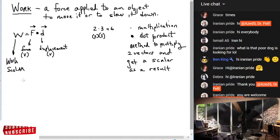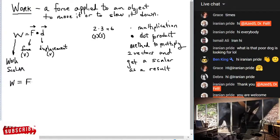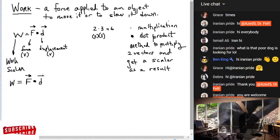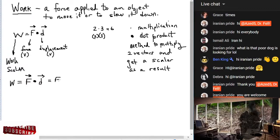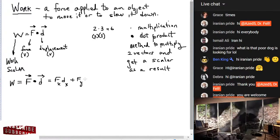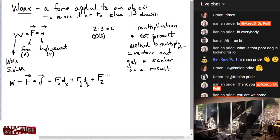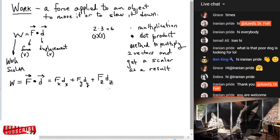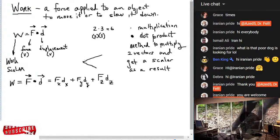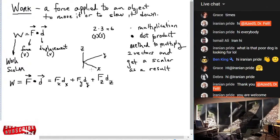So how do we do this dot product? Well, it's not that hard. There's two ways actually. F · D. You can do it like this: F sub x times D sub x plus F sub y times D sub y plus F sub z times D sub z. Now what are these x, y's, and z's? So these are your three dimensions, right? X, y, and z. Three dimensions.